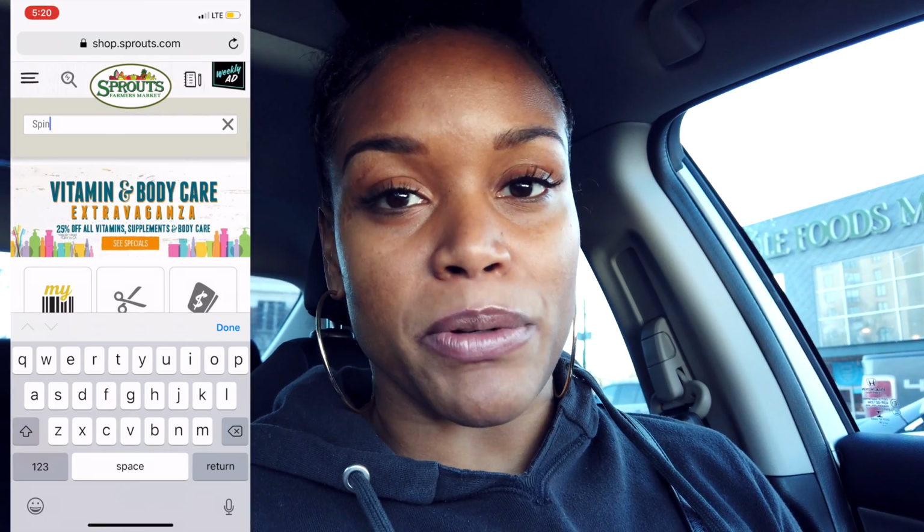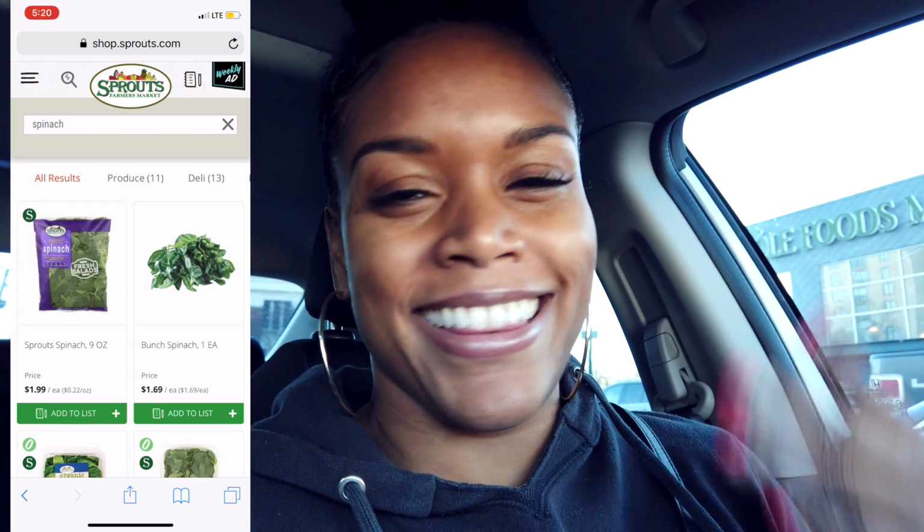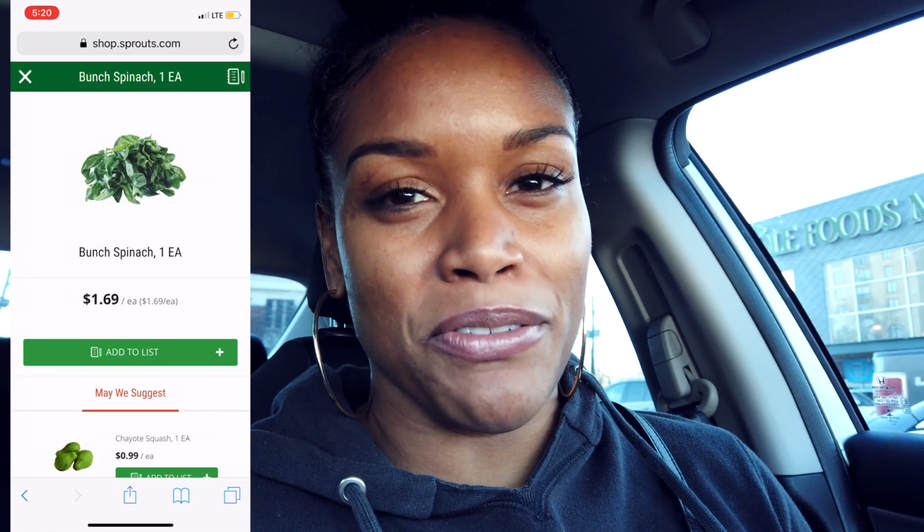I just walked into Whole Foods and then realized that it's too expensive. I went into Whole Foods, tried to find a bunch of spinach, and they only had organic spinach, and it was $2.99 for this small little bunch. But then I looked up on the Sprouts website how much their spinach was, and it was $1.29, I believe. And so that just convinced me that I don't need to be in Whole Foods buying this stuff.